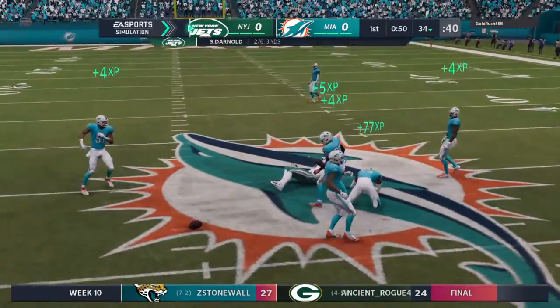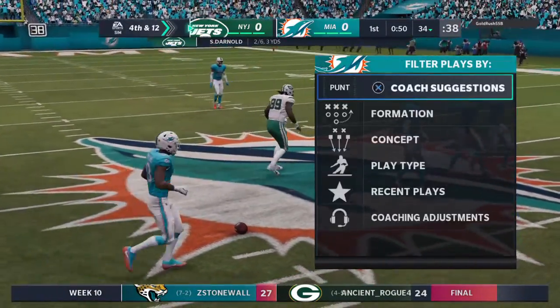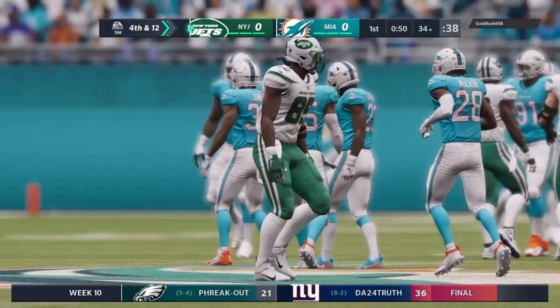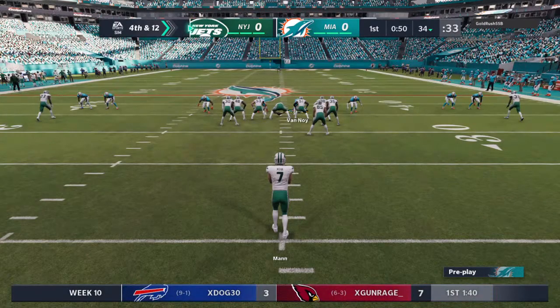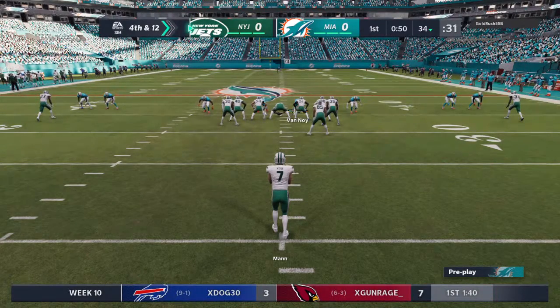And the throw there going to be incomplete. This offense has definitely been slow getting out of the gate. It's almost like they missed their wake-up call for this one. No points on their first 2 possessions, and now it's looking like none on this one either.